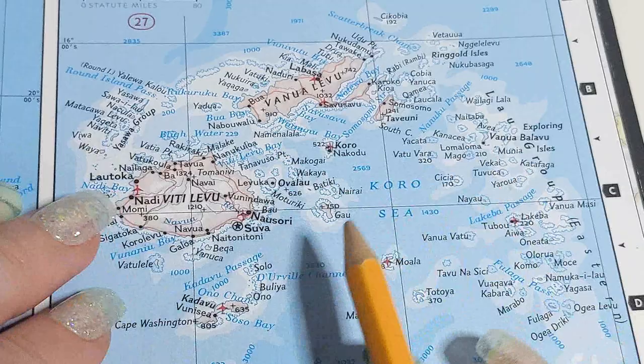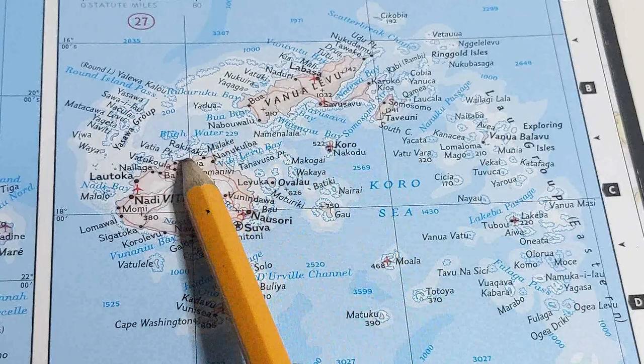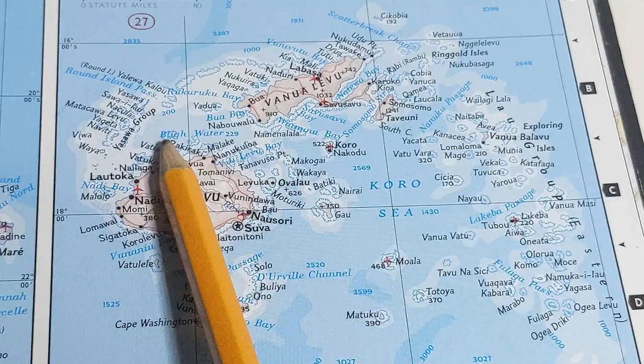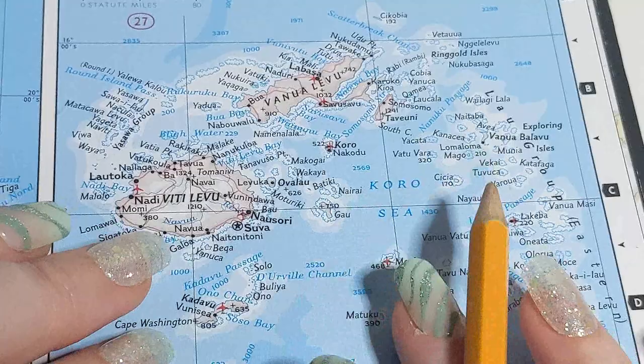William Bligh, after the mutiny on the Bounty, came by, and he was the first one to actually chart and map the islands in 1789. You can see Bligh Water is the strait in between the two main islands here, named after him. And eventually, European and American whalers came by to set up shops and way stations.